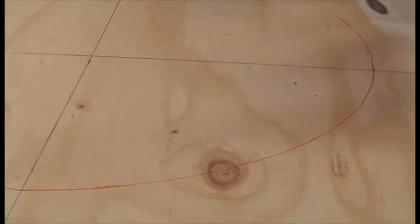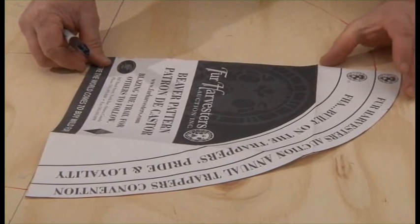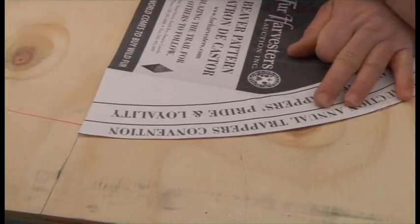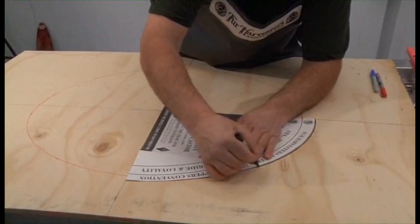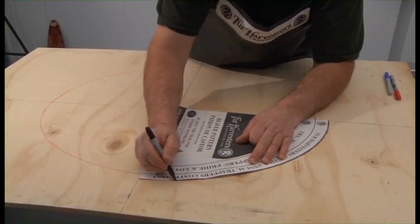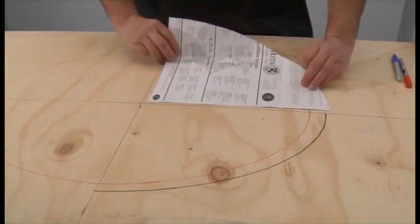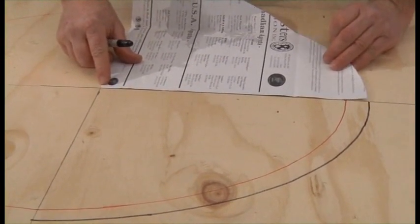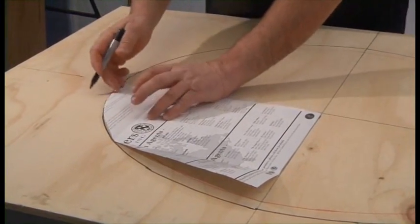Okay, so now we've got our second pattern here we're going to put down. So same thing, they were all cut out, and now we're just going to set that down here, and we're going to trace it out now. And we're using a different color, and that's really important. If you want to follow your lines when you're tacking your beaver on the boards, it could get confusing if all your lines are the same color. So if you use different colors, it's going to make it a lot easier for you to follow that line. And that just joins up with that one, and there we go.